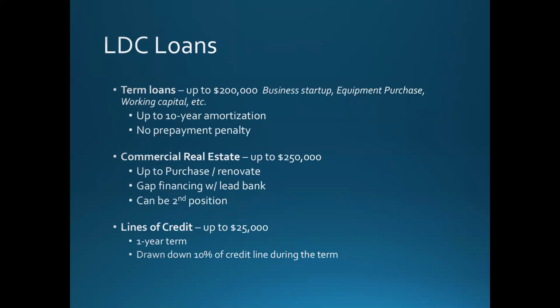Really, we lend up to $200,000. However, there's a lot of jobs behind it. We can go higher. Commercial real estate, we say up to 250. That's why usually we're working with a lead bank to provide that gap financing. Banks tend to love owner-occupied real estate, but have a hard time with the fuzzy working capital part. So we can help the small business owner with the down payment and the stuff that really makes the small business secure, that working capital.